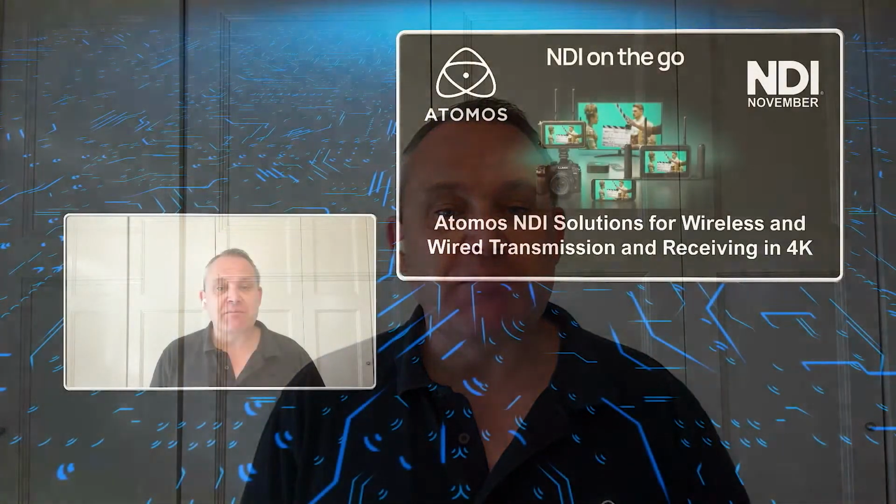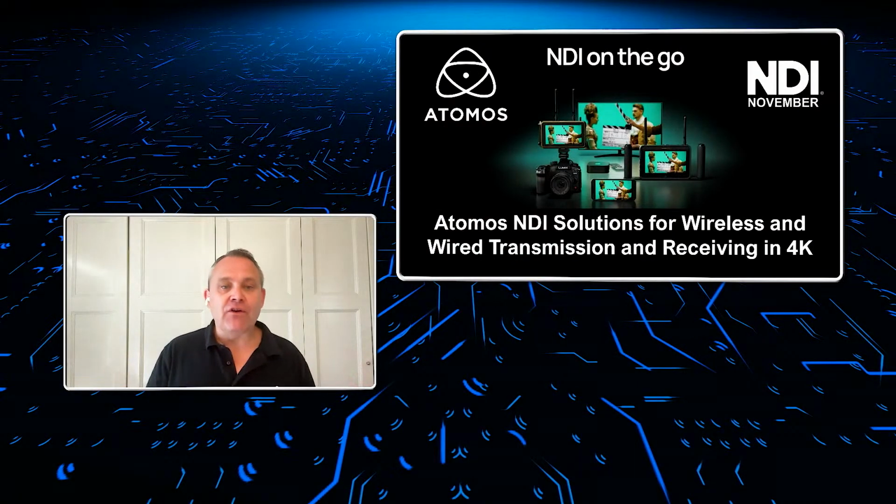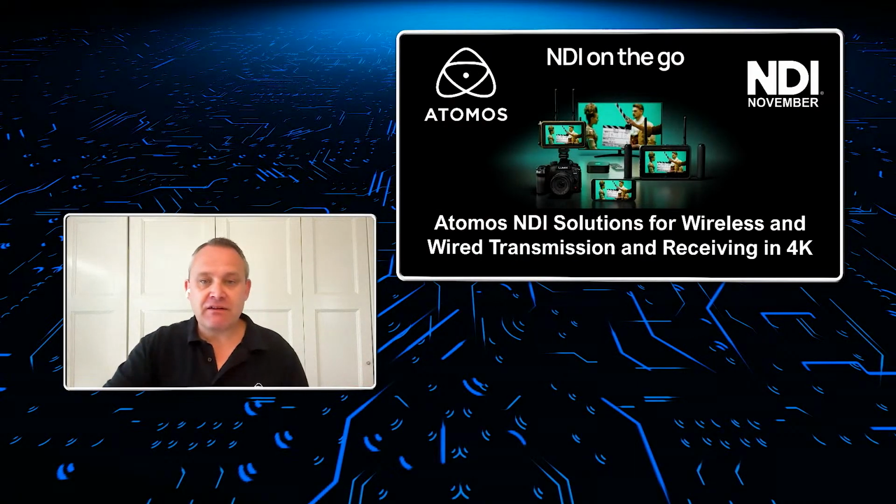What they were impressed about was the versatility of the devices as encoders and decoders. They flicked it across to test signals, and they converted HDMI to SDI. So that was a really good example of using the full workflow of the NDI world.